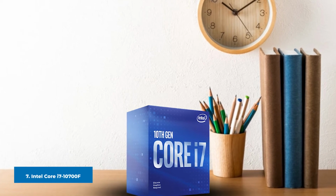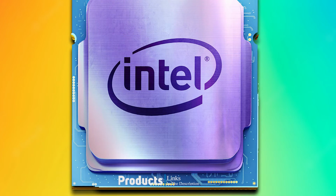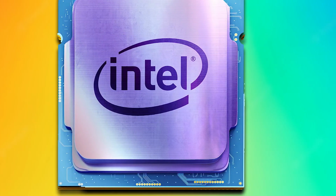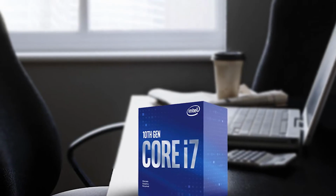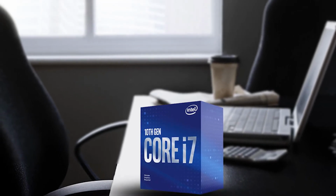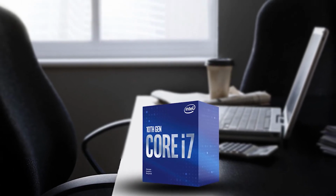Moving on to the next at number 7 with Intel Core i7 10700. As a general rule, if you're looking to stay under $300 for your CPU, you're going to be confined to a 4 or 6 core processor. There are a couple of exceptions, the most worthwhile among them being the Intel Core i7 10700. The i7 models are on the higher end of Intel's Core series, and in the newest generations run upwards of $400. So getting one for less than $300 is a great deal.